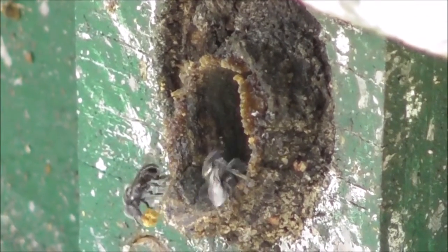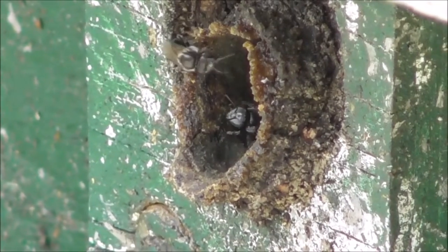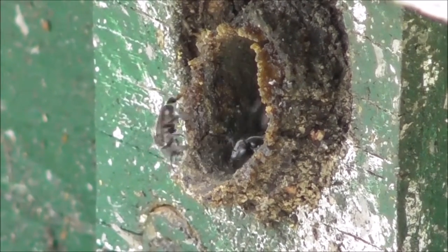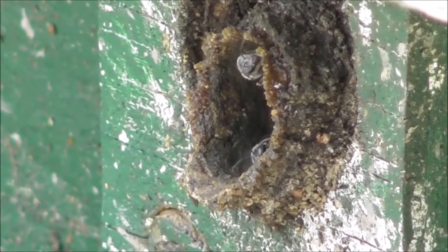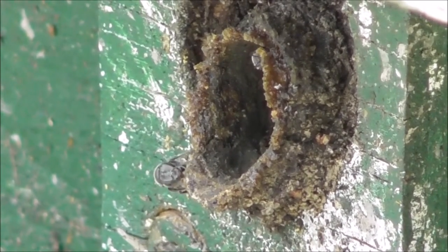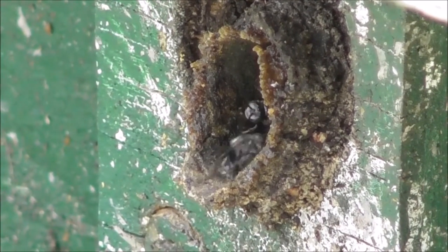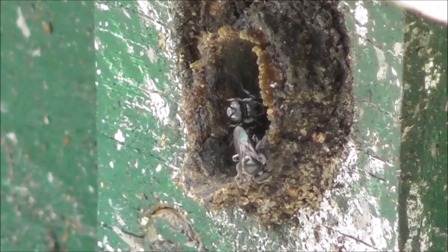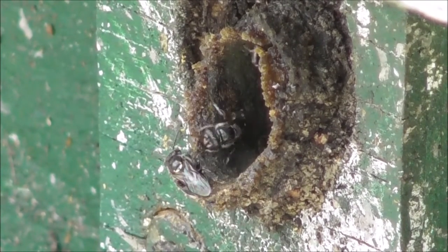And they're tiny. Probably not much bigger than the size of a match head. But there seems to be a lot of activity going on, to-ing and fro-ing. There's bees arriving full of nectar and other ones leaving empty.